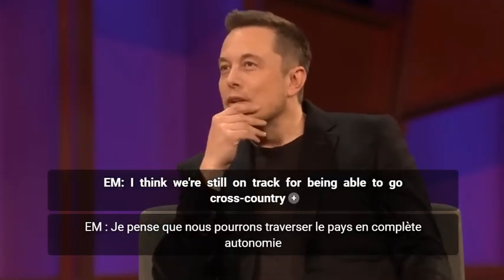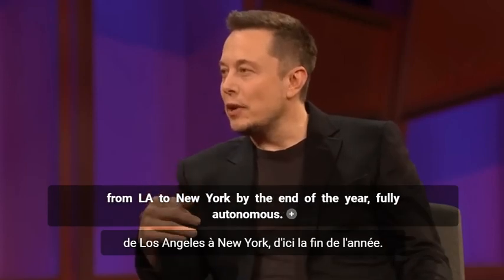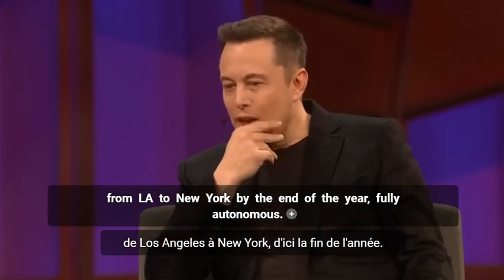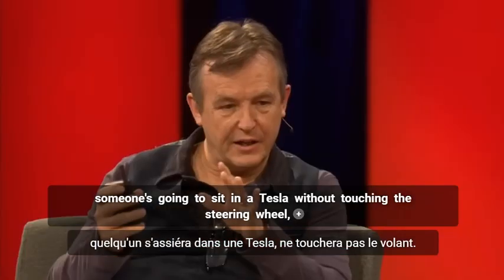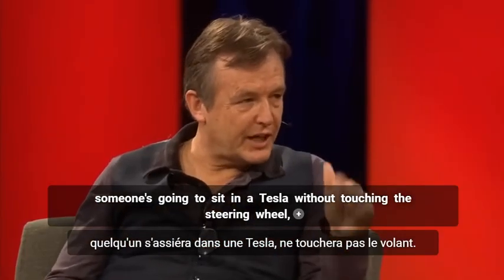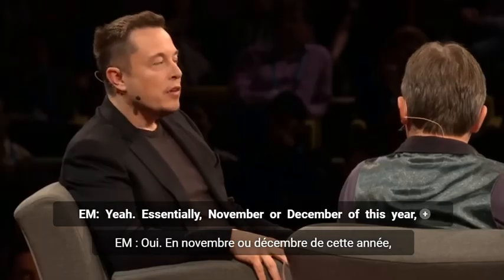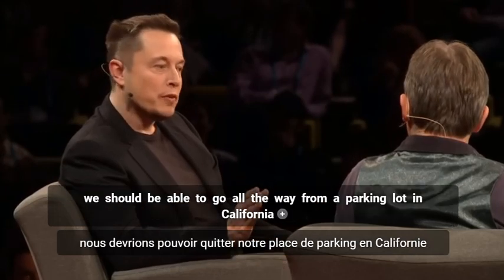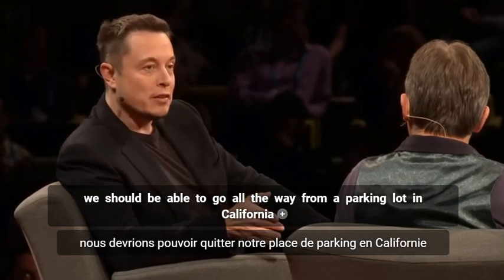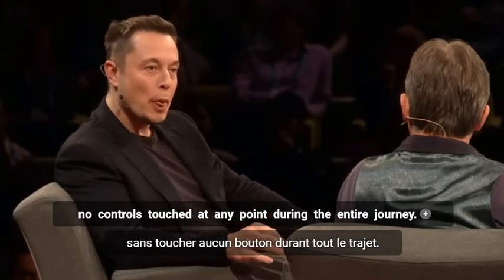I think we're still on track for being able to go cross-country from LA to New York by the end of the year, fully autonomous. Okay, so by the end of the year, you're saying that someone's going to sit in a Tesla without touching the steering wheel, tap in New York, off it goes, and won't have to ever touch the wheel by the end of 2017. Yeah, essentially November or December of this year, we should be able to go all the way from a parking lot in California to a parking lot in New York, no controls touched at any point during the entire journey.